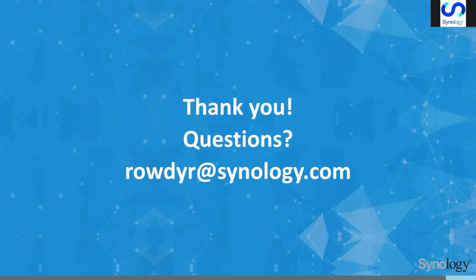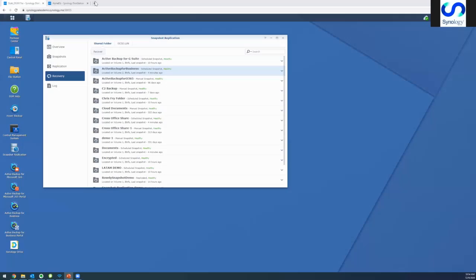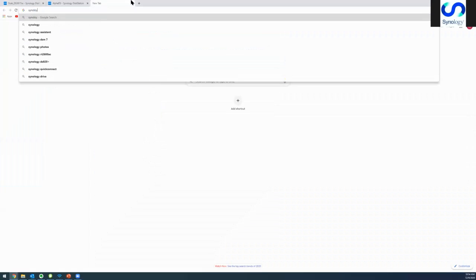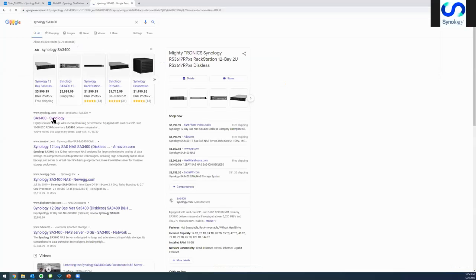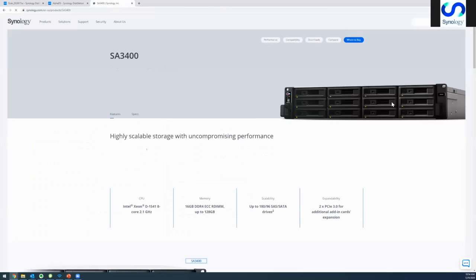Yeah, let me exit out of the PowerPoint. I'll really quickly pull up our website. The SA3400 right now is our largest expansion capability. This is a 12-bay unit, and it's built for SAS drives primarily. So you can expand this to up to 180 drives in a single array. That is with the RX2417 SAS expansion unit.